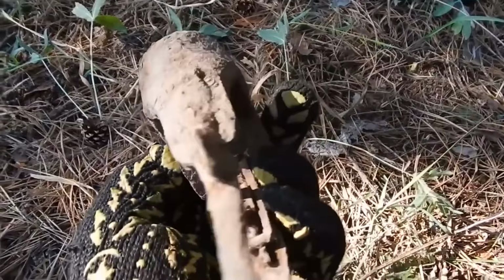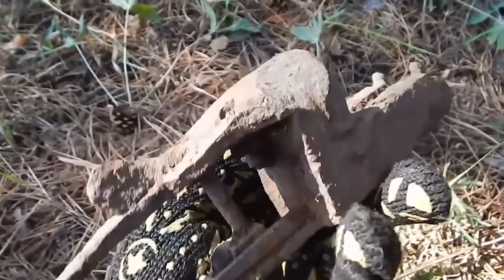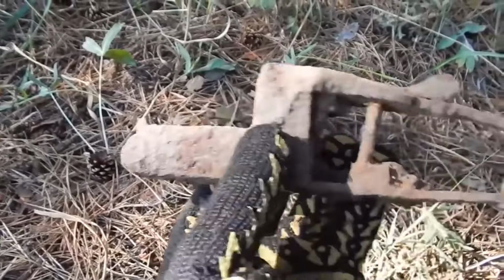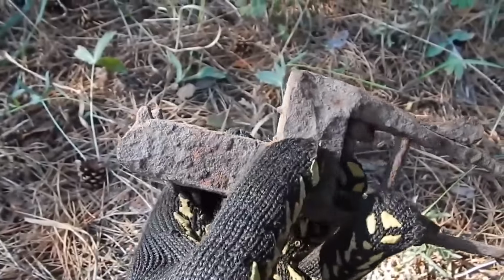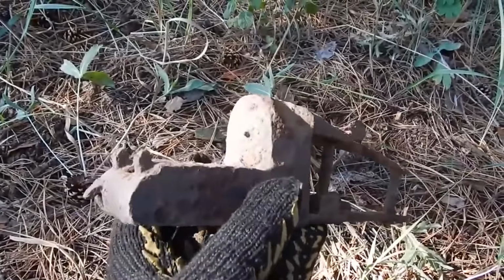As a first find, we have a metal part from some kind of gun. Most likely, this is the back. Here we clearly see the place for the butt, but the butt was wooden and long rotted. I guess it was a hunting rifle. If you understand weapon models, please write in the comments what it is.